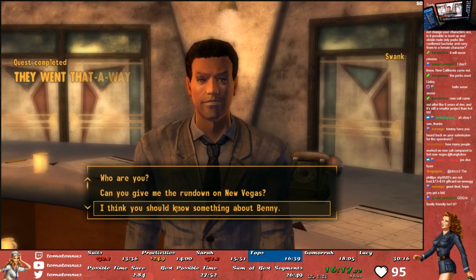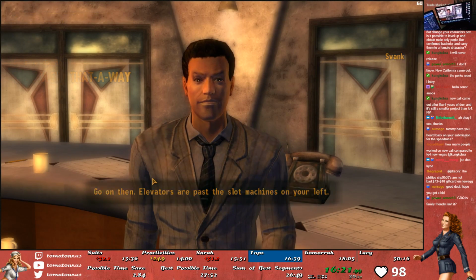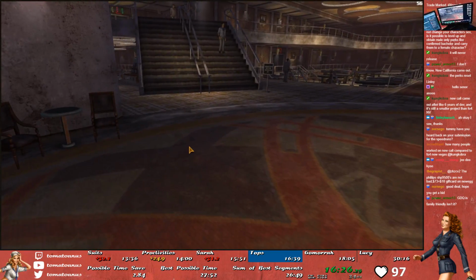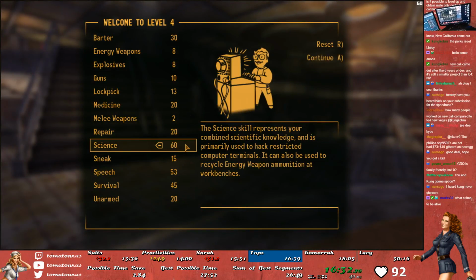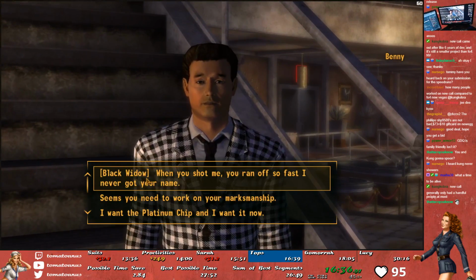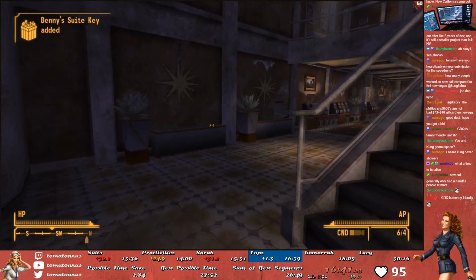After talking to Swank, we level up our science to exactly 60 and take the Travel Light perk, which increases our move speed by 10% when we wear light or no armor. We then speak with Benny and use Black Widow dialogue choices to remind him that we're a courier and know how to handle a package. We were given back our weapons after we talked with Swank a moment ago, so we're able to then reload dash back to the elevator, which we take up to Benny's floor.